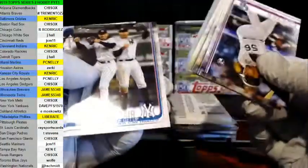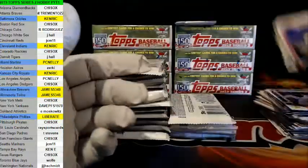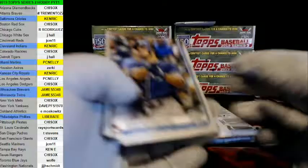Jeez. All right, so that is an SP for Rizzo. I'm pretty sure that is. Photo variation for the Cubbies. That's Mr. Rodriguez and Luis Severino. Harrison Bader, San Diego Padres, and an Ian Happ. Jim Palmer, iconic cards.